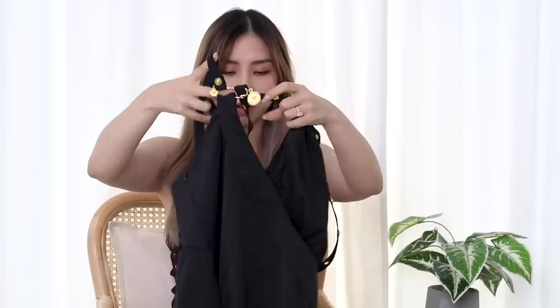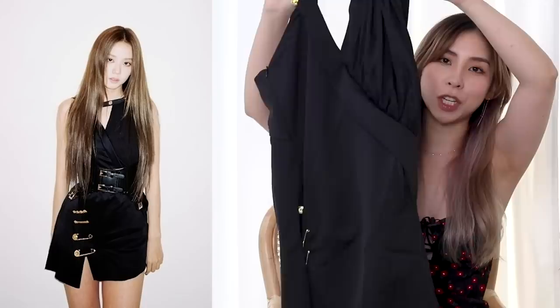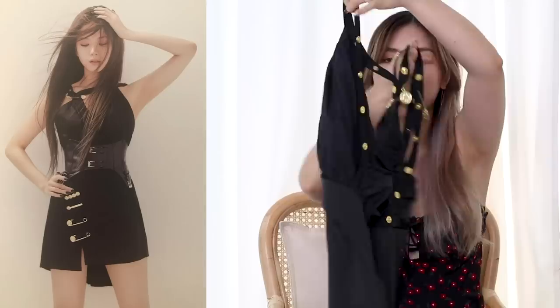Oh, this one has all these cool embellishments on it. Okay, this actually has a very, very K-pop feel to it. It looks very extra to me, but this is a dress worn by Jisoo, and I think she wore it for a photo shoot or something. It's black and gold with all these gold rivets. I could totally picture them on stage with this.